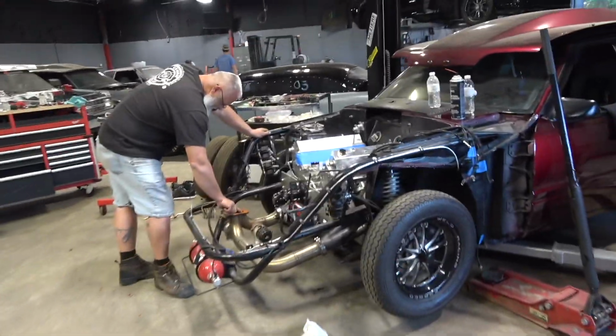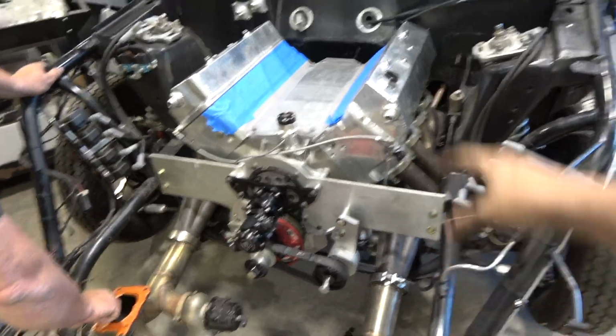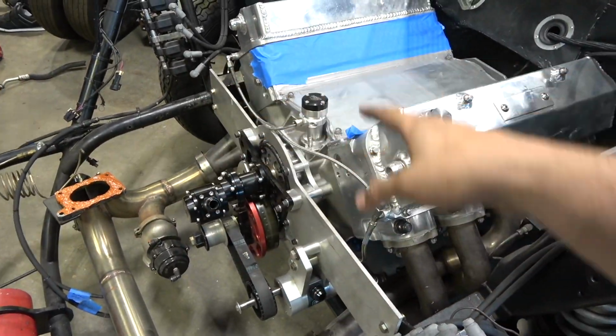All right, guys, we were going time lapse for a little bit. Took the time lapse off. Forgot to mention what we got going on here. We got the engine set in there. We got fresh hardware, which is nice, so we have all matching bolts. That's one upgrade we're doing this time around.